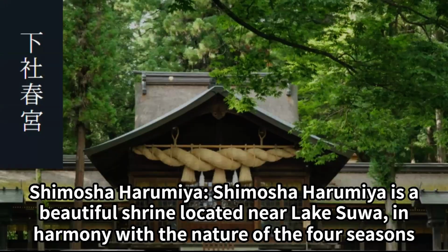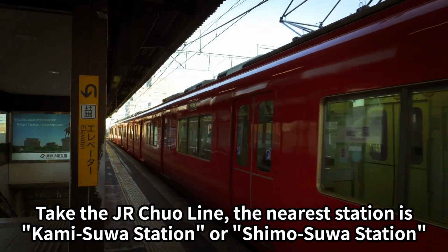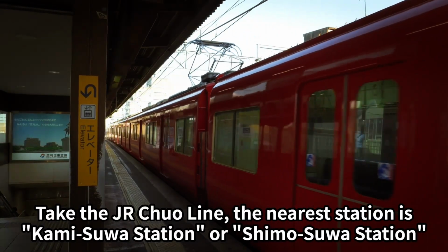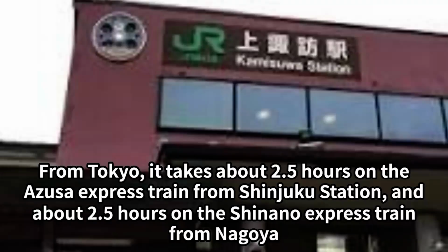Shimosha Harumiya. Shimosha Harumiya is a beautiful shrine located near Lake Suwa, in harmony with the nature of the 4 seasons. Access. Train. Take the JR Chuo Line. The nearest station is Kami Suwa Station or Shimo Suwa Station. From Tokyo, it takes about 2.5 hours on the Azusa Express train from Shinjuku Station, and about 2.5 hours on the Shinano Express train from Nagoya.